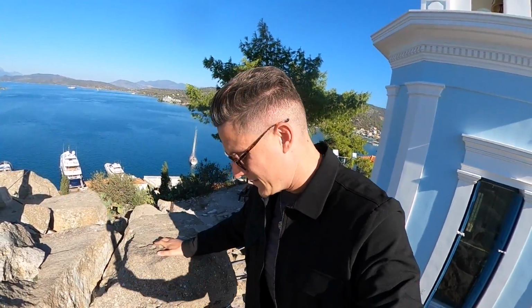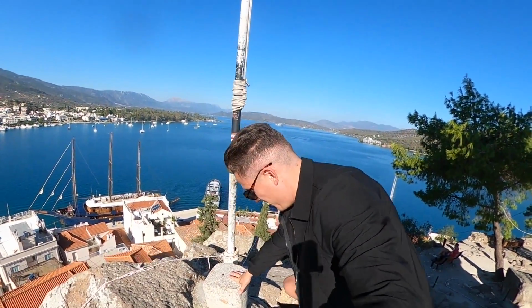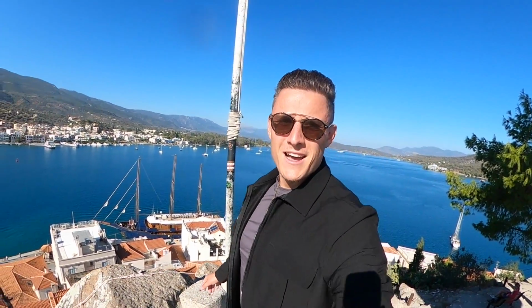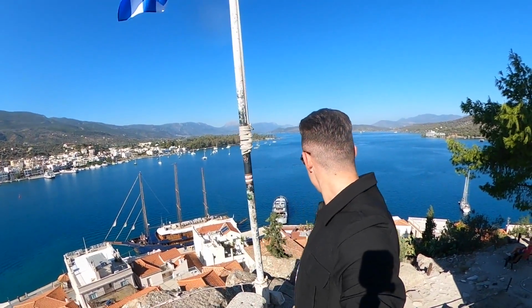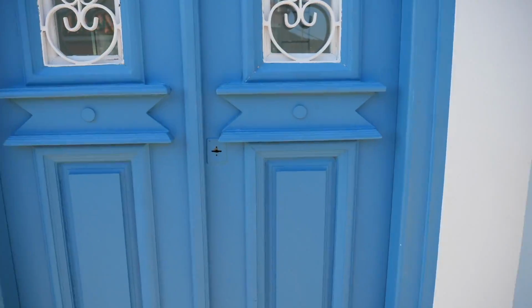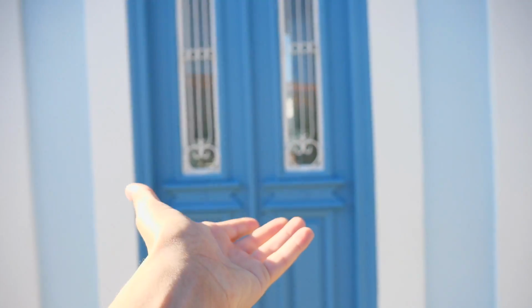It's so unique how this clock tower sits right on top of this rock face, and you can climb up it. Well, I'm not sure you're meant to climb up it. You get views with the Greek flag overlooking the whole island and peninsula. Wow. Unfortunately, the clock tower is closed this morning.